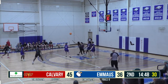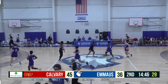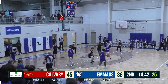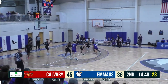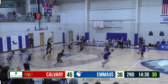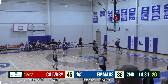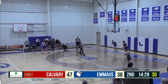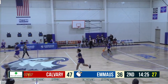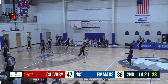In and out, no good. Rebounded by number 11, Tyler Casey. Eagles are down by nine now, all of a sudden after cutting it to two. Patterson with it in the lane, stops, puts it up with the left hand, can't get it to go. Quickly comes Calvary, puts it up and good by number five, Twiley. That's his first 2 points. Now they have their largest lead of the game, 11, 47-36.